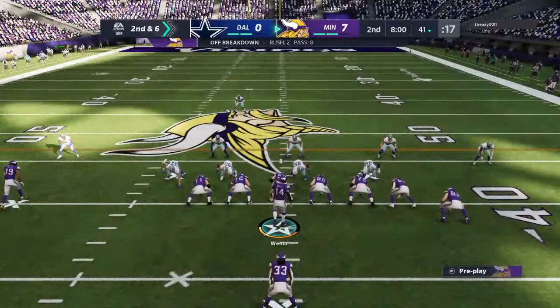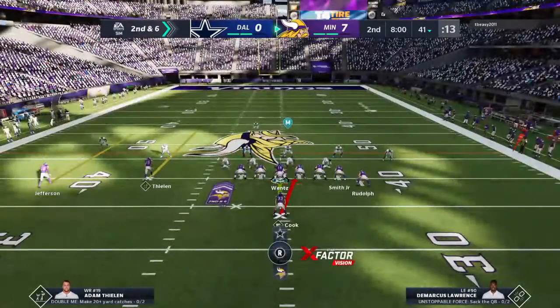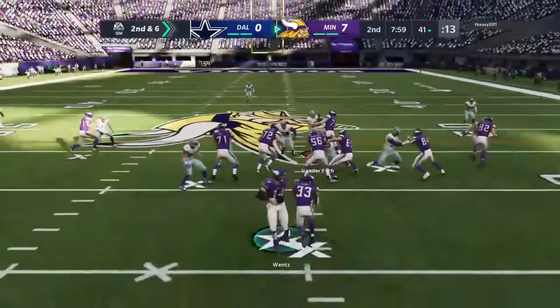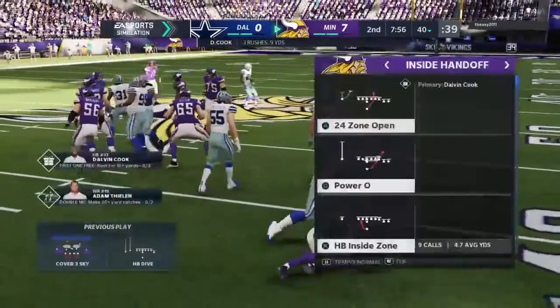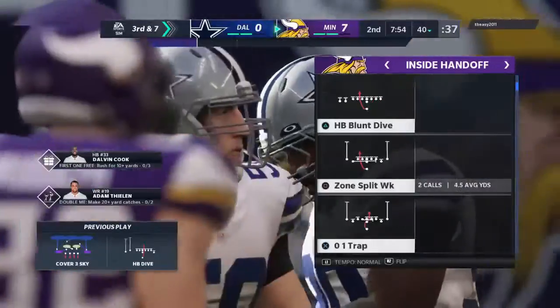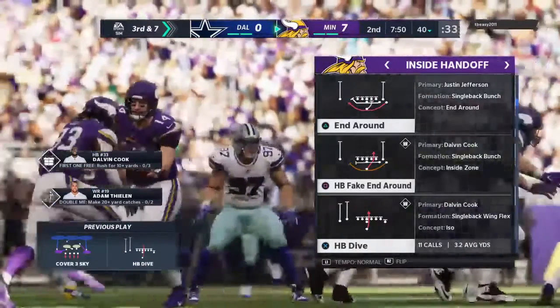Doesn't look to be any confusion here as they come up now on a 2nd and 6 following the delay of game. Cook following the penalty, and he'll be brought down, losing yardage back at the 40. Now they're going to be dealing with a 3rd and 7 as that one officially a loss of 1.